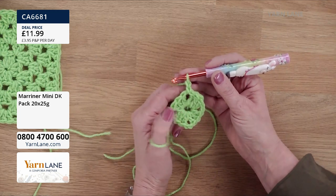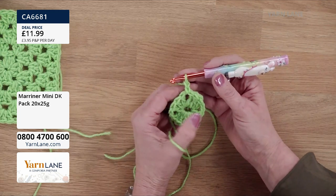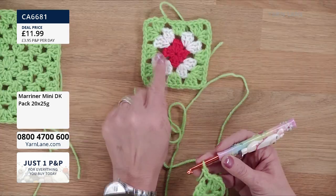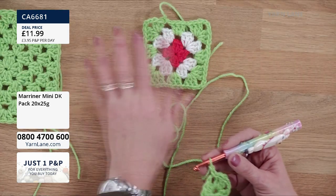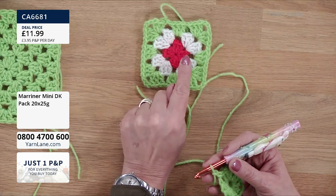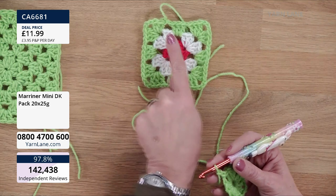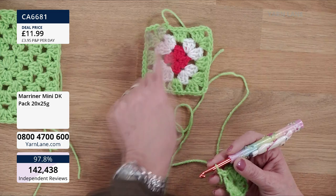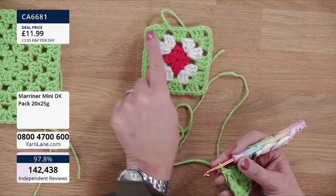Because we were doing four sides and four corners. We're still going to be doing four corners and sides, but we're going to be creating the corners that will then give us, if you kept doing the same as we've just done, it's going to go up in a cylinder. We want it to lay nice and flat. So now you can see here, we've just got three trebles and our corners, but here we've got six trebles. And then you'll see on the following round that the corners are here.